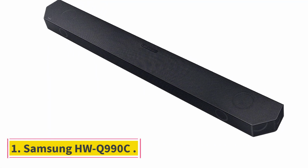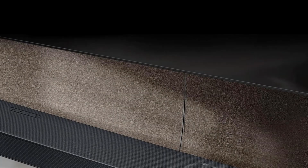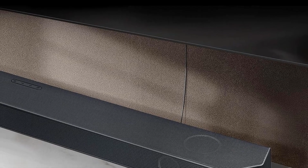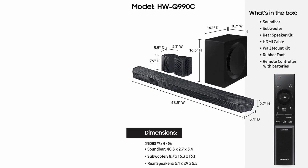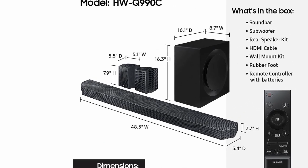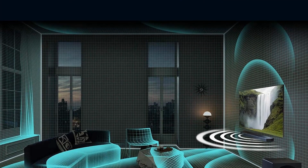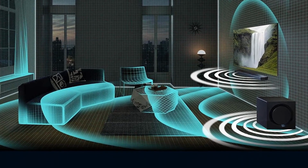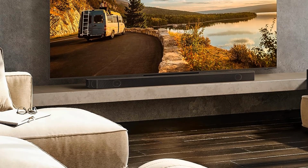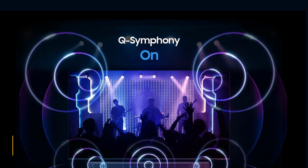Number 1. Samsung HW-Q990C. The Samsung HW-Q990C is the best soundbar we've tested. This premium 1.1.4 setup is the next generation of the Samsung HW-Q990B and offers even better sound quality than its predecessor. Like most high-end soundbars, it has a room correction feature designed to improve audio reproduction based on the unique acoustics of your space. With it on, the bar has a clean and clear sound, with a detailed reproduction of voices and other instruments in the mix.